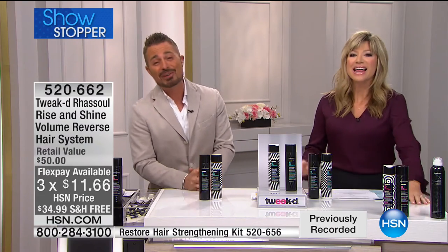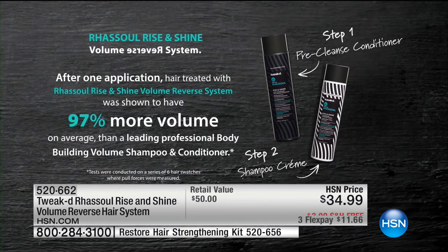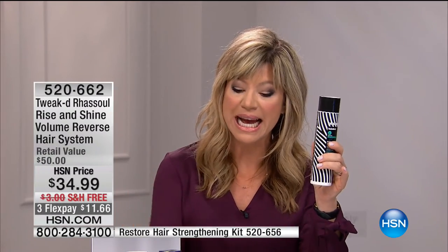97% more volume. You know what? Your style starts the moment that you walk into the shower. And I say this over and over again. And so often, what do we use? We use any shampoo and conditioner, and then we try and style our hair and add all this volume. Don't you want to have the feel of more hair and volume while you're in the shower? I think this is the most important step. And what I love that Dennis is doing is, first we condition our hair, then we shampoo it. So what's nice is you don't have any buildup. In fact, you're getting more volume, more thickness to your hair, the more you use the shampoo and conditioner.